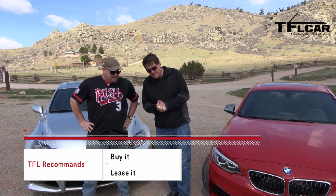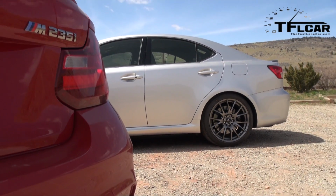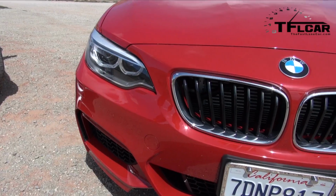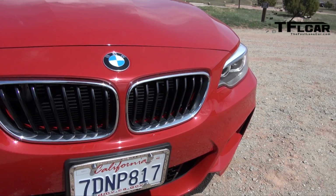Kind of weird, huh? Nathan, on the TFL scale of buy it, lease it, rent it, or forget it, what do you give the Lexus? I love this Lexus, but I'm going to have to give it a lease it for two reasons. Mainly because it's an old vehicle and it doesn't have a manual transmission. If it did, I would buy it. I'd sell my kids and buy it. But I say lease it. Buy it, buy it, buy it. This is the BMW to get. Forget the SUVs, forget the expensive big Beamers, get this one.